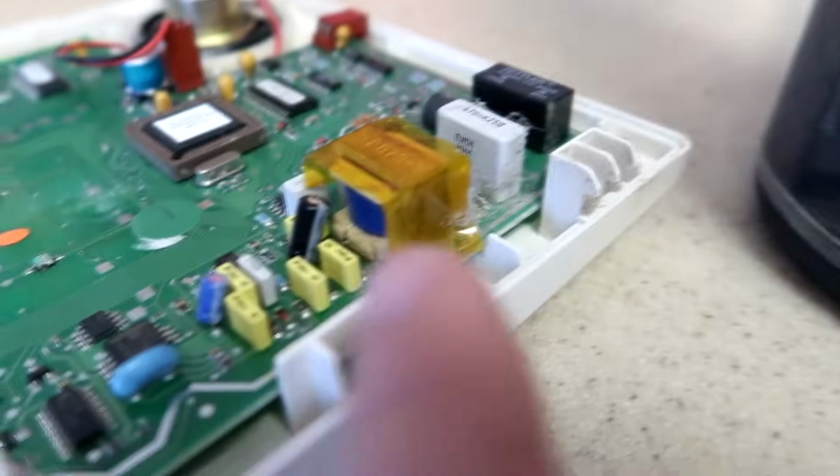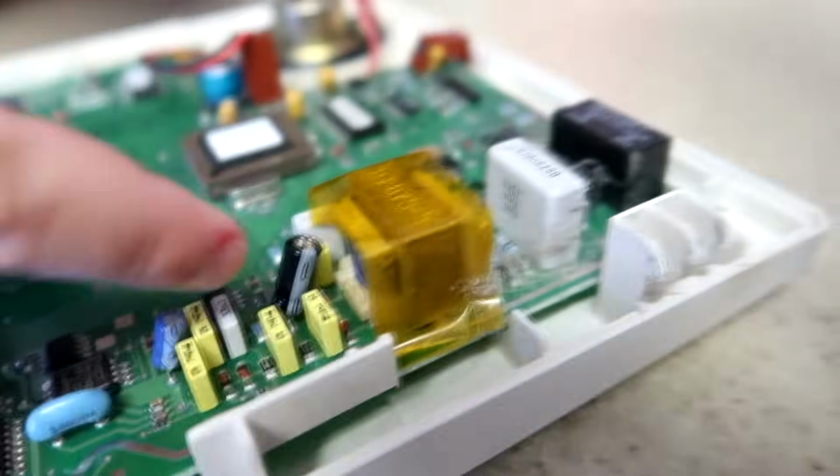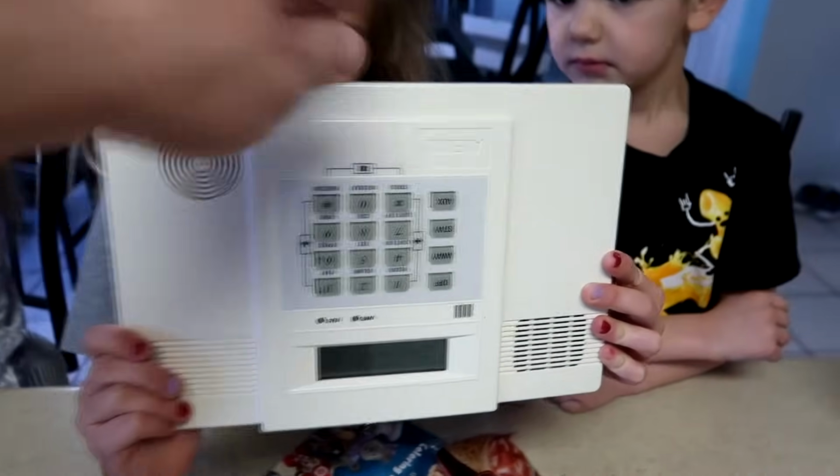And how about these over here? What do these look like? Those look like little buildings. Look at the batteries. Buildings tipping over. So what is it really? It's our old alarm system, huh?